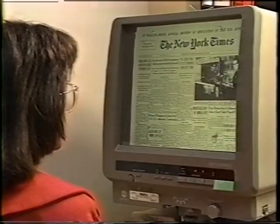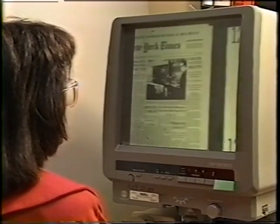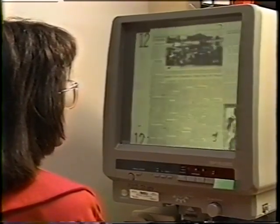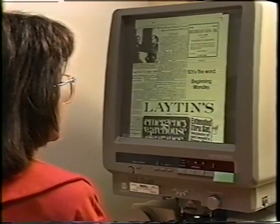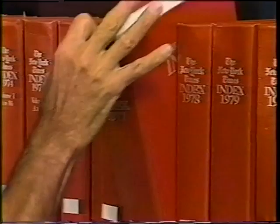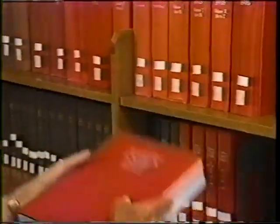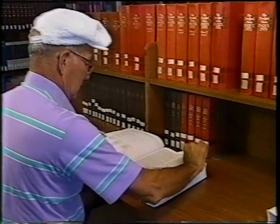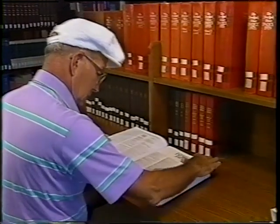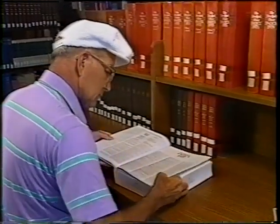Most libraries keep at least one or two major newspapers, such as the New York Times, the LA Times, the Washington Post, or Wall Street Journal on microfilm or microfiche. Print indexes listing the stories found in those newspapers are also available. Libraries may keep back issues of your local paper and possibly the major regional paper on microfilm as well.